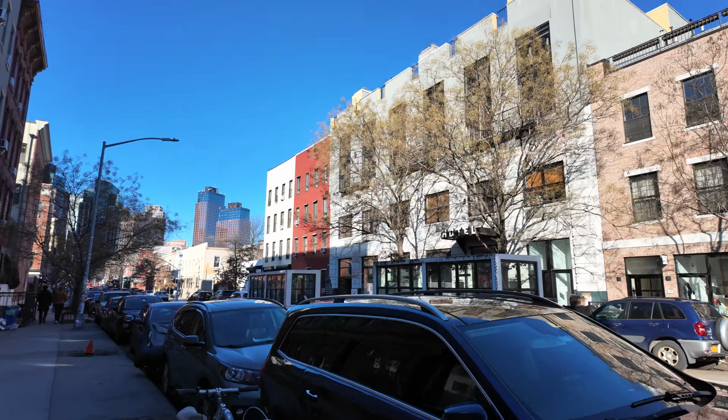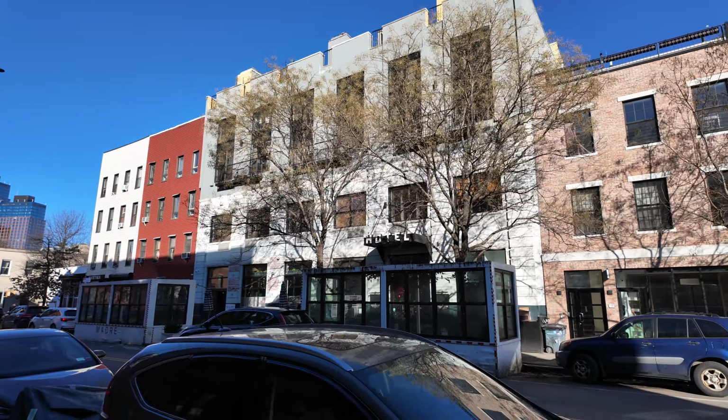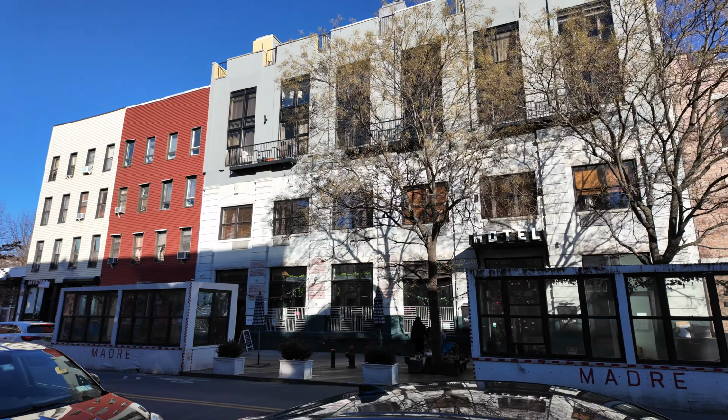There's also a hotel here. I'm not sure of the name. If you want to stay in the area, it's right on Franklin Street and Huron Street. It's actually Franklin Guest House, I believe.